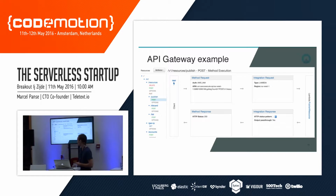If you go into Amazon, it looks something like this. On the left side, you have your resources, and per resource, you define your POST and OPTIONS calls and stuff like that. And then on the right side, you can define your request and response. Also, if you modify any headers, or in this case, it's just pass-through, so we don't modify anything. And it's connected to a Lambda function, but it could also be connected to a legacy system, a URL, or an S3 bucket, for example.